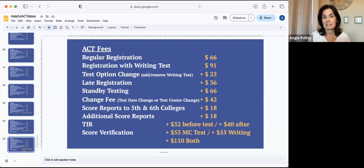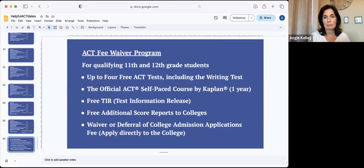So that is available. And as we're talking about these ACT fees, ACT does offer a fee waiver program. And even though this may or may not apply to you and your teen, if it doesn't, you may know families who could benefit from this program. So I think it's really helpful for you to be aware of it. And so this is for qualifying 11th and 12th grade students. If they qualify, ACT makes available to them up to 4 free ACT tests, including the writing test, which is a very generous provision there.